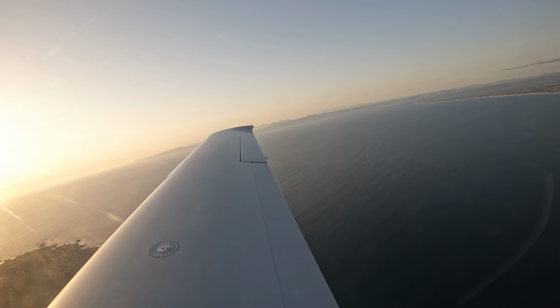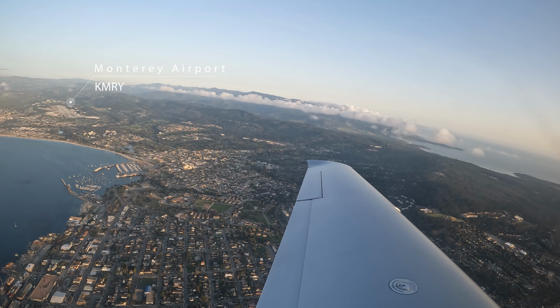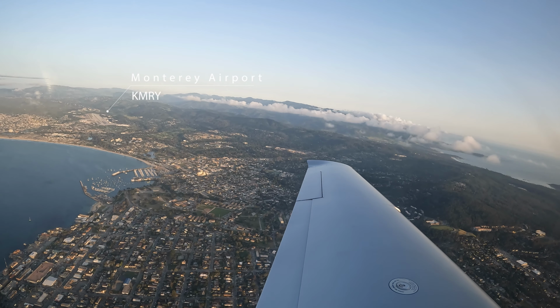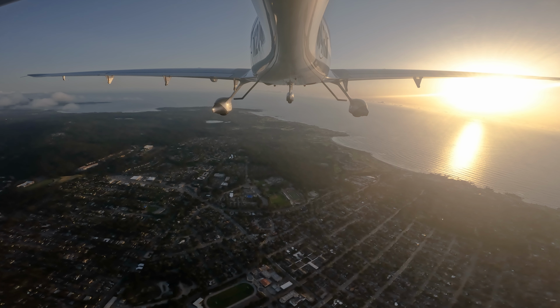NorCal, good evening, 204 Romeo Mike, 2100 climbing 7500. Maintain 8000. 204 Romeo Mike, NorCal, altimeter 3012, all navigation to Van Nuys. All navigation to Van Nuys, we'll miss you guys, thank you, 204 Romeo Mike.